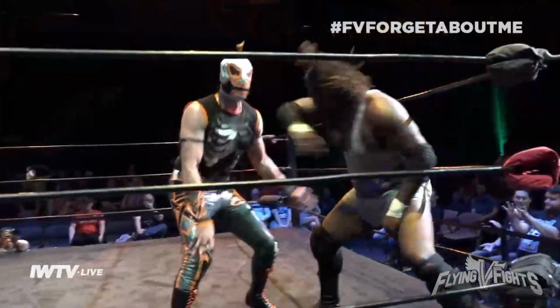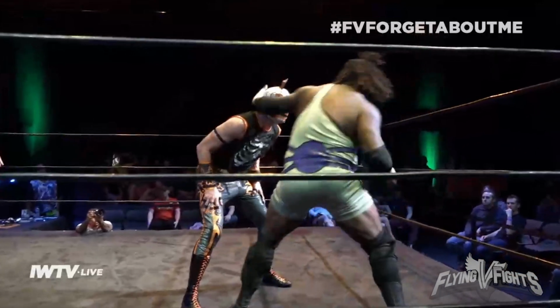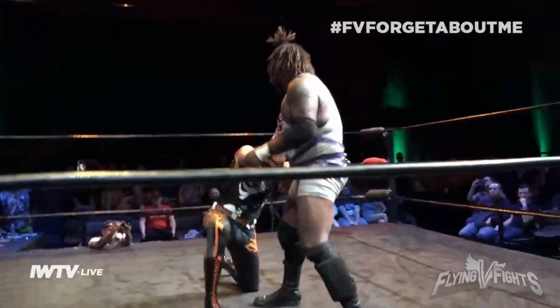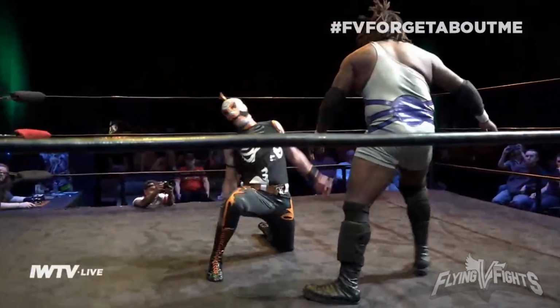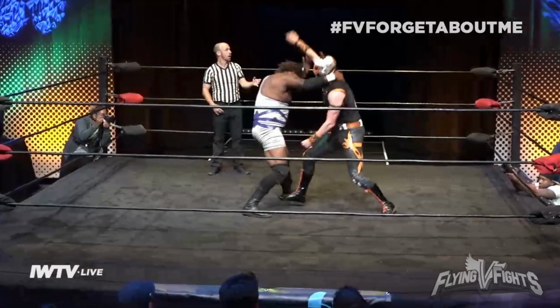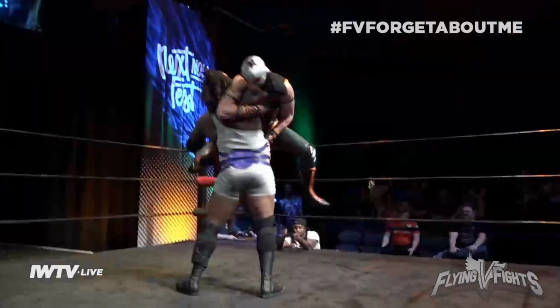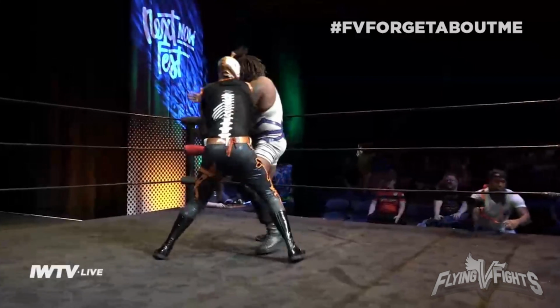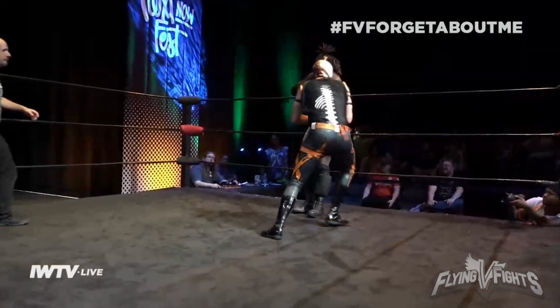Maybe Hallowicked was kicked too hard earlier. I don't know. Or something. Royal now rocking Hallowicked. Big headbutt. Oh. Trying to use what strength he does have for that overhead suplex. Not working out for him.